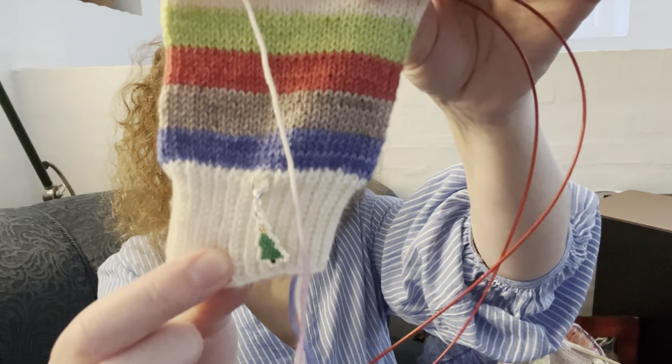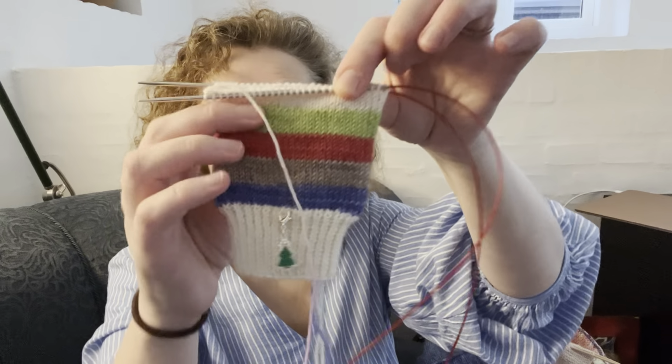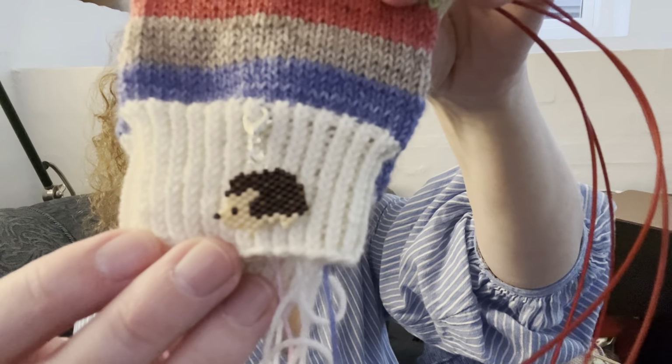And the second one with the Christmas tree. I linked Trina's shop below last time I showed these. I'll do that again. She is so talented with these little beaded markers. They're so cute. I have a bunch of them. Maybe I'll show you a couple more as we go along.